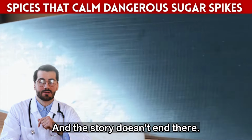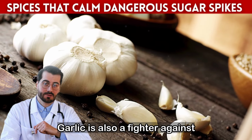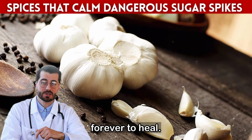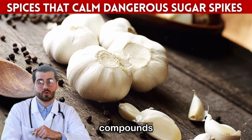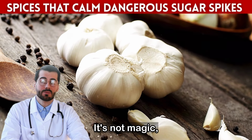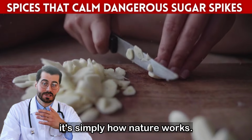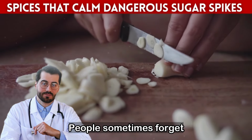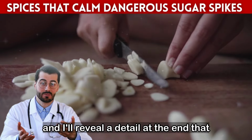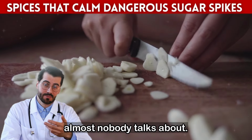And the story doesn't end there. Garlic is also a fighter against infections. Many diabetics get small wounds that take forever to heal. Garlic has natural compounds that can help the body protect itself and heal faster. It's not magic, it's simply how nature works. People sometimes forget that the most powerful helpers are often right in our kitchens, and I'll reveal a detail at the end that almost nobody talks about.